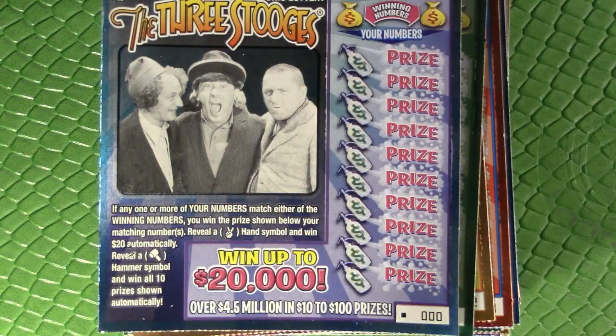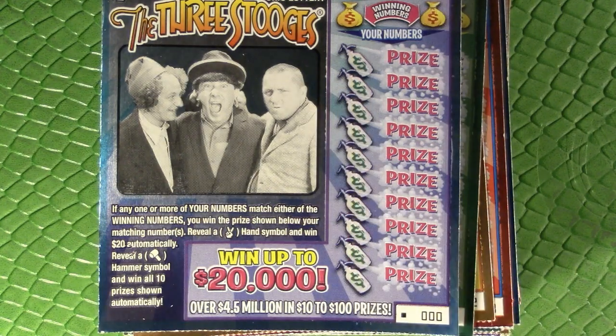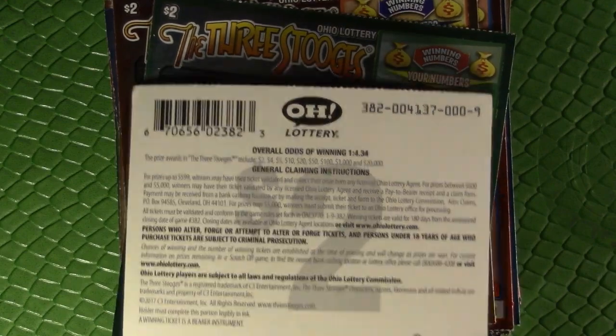For this Three Stooges ticket, if you match any of your numbers to any of the winning numbers, win the prize shown below that matching number. It's actually next to that matching number, so somebody didn't word the ticket right. Reveal the little two-finger poke thing, win 20 bucks automatically. Reveal a mallet to win all 10 prizes automatically. Overall odds on these lovely metallic tickets are 1 in 4.34, so I'm thinking we're probably going to get about 24 winning tickets in here. So let's see how we do, guys.